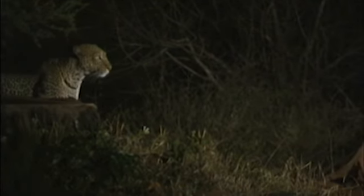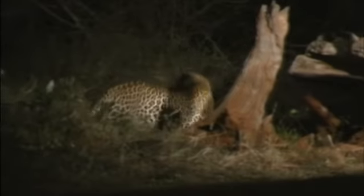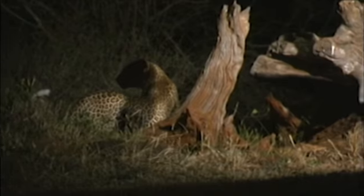We're at a resort in the Tsavo National Park. They put out a leg of lamb to entice the leopard in to eat. I was amazed at how disrespectful the guests were. They were talking and laughing and carrying on, and it really made the leopard quite uneasy.